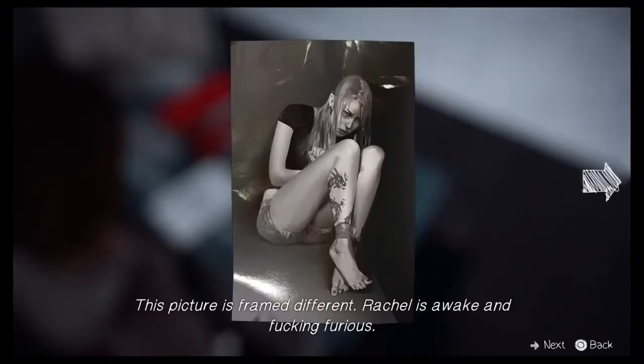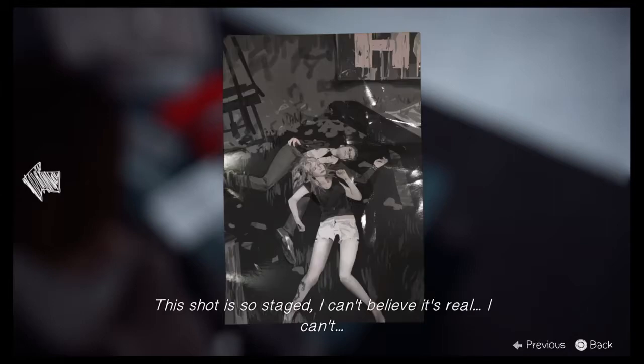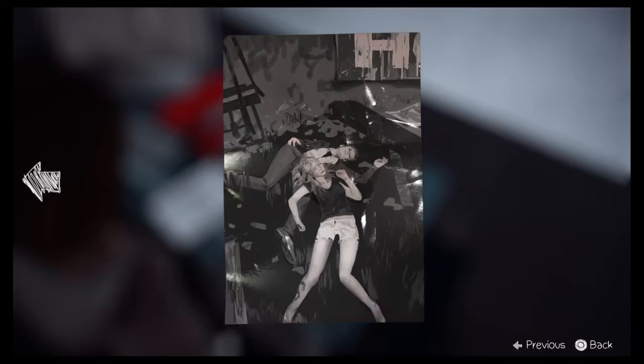This picture is framed different. Rachel is awake and fucking furious. Rachel has passed out, and she has something in her mouth. What happened to her? This shot is so staged. I can't believe it's real. I can't.